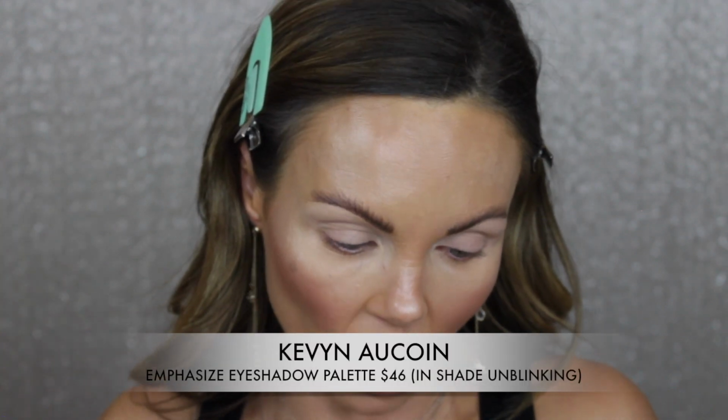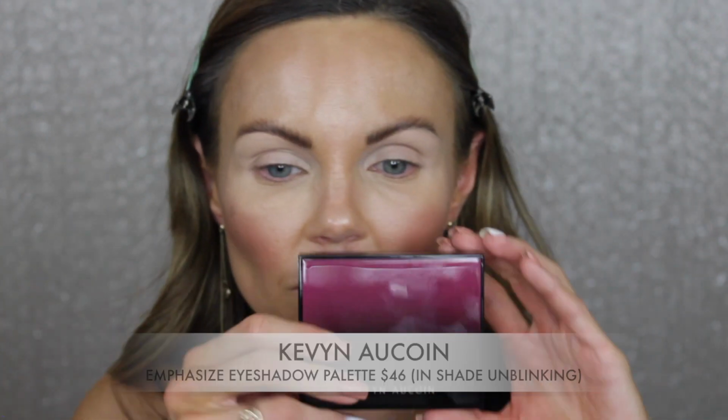Next thing I got is an eyeshadow palette. This is from Kevyn Aucoin. This is Unblinking. So this is what it looks like now with all my fingerprints on it. You can hear that rattling inside of it. This has a liquid shimmering eyeshadow, kind of all these different shades that you can use. And they're all pretty cool toned, to be honest.